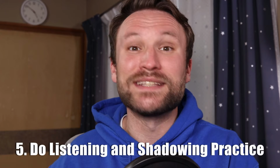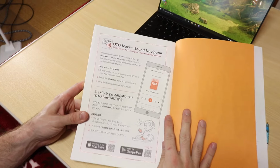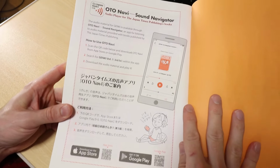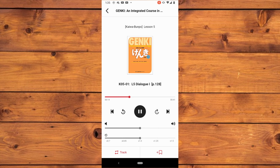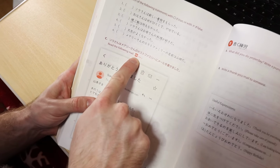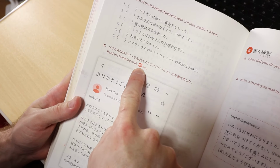The next thing we need to cover is listening. Now, if you have the 3rd edition of Genki, there's no CD in the back. Instead, they use the Oto Navi application, which is on your phone. It's not the best, but it is something, so you can use it to get listening practice by listening to the different exercises from, for example, the workbook or the textbook, and I think there's actually listening for the reading sections as well, so check that out.